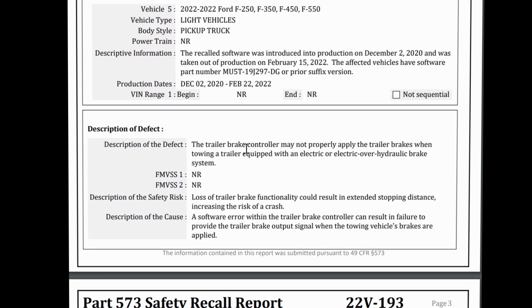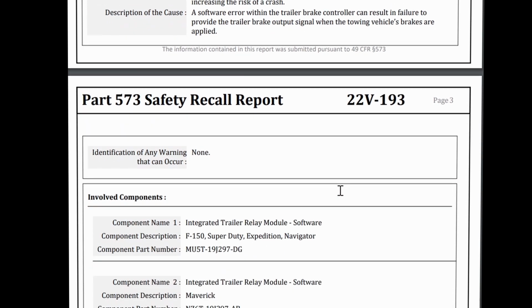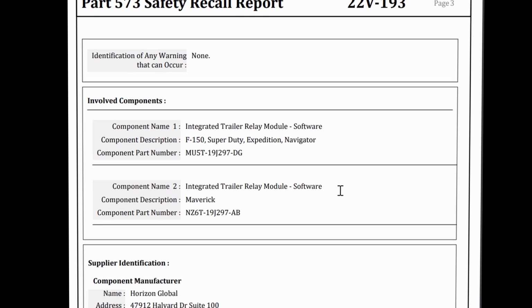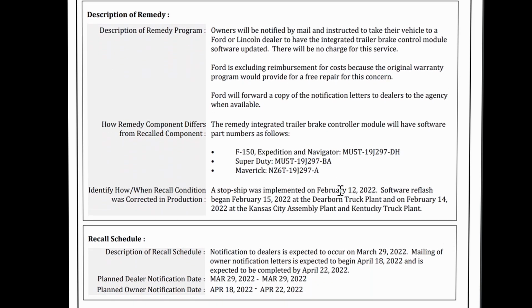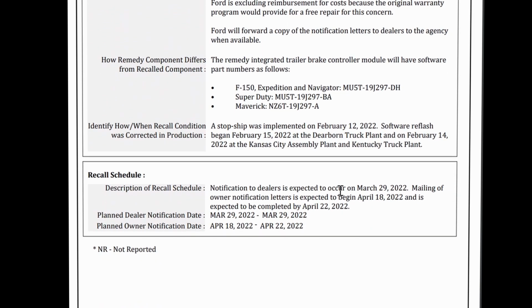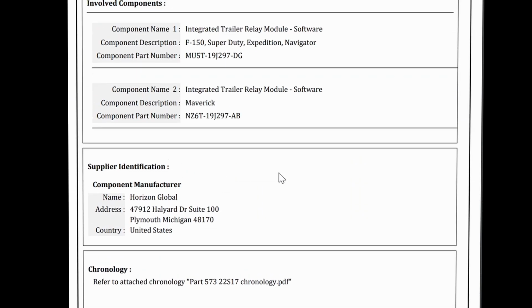Description of defect: the trailer brake controller may not properly apply the brakes when towing a trailer equipped with electric or electric over hydraulic brake system. A software error within the trailer brake controller can result in failure to provide the trailer brake output signal when the towing vehicle's brakes are applied. And there's not too much more that I'll go over. You guys can read over this at your own pace when you click on it.